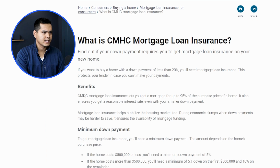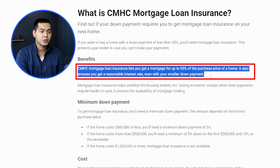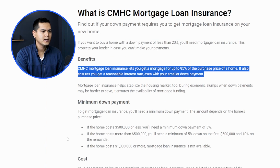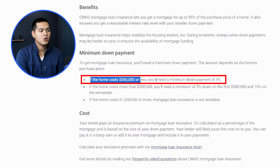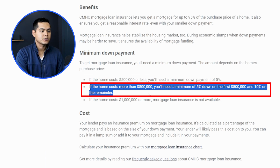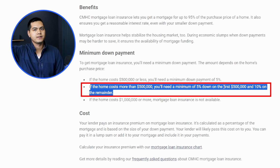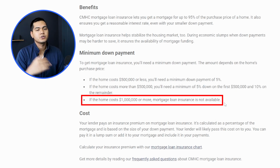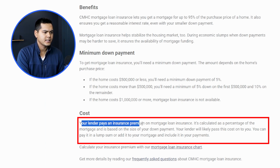Now, on this website, like it says, the benefits are you can potentially get up to 95% of the purchase price in the form of a loan. The minimum down payment, if the home costs $500,000 or less, is 5%. If it costs more than $500,000, then you need 5% on the first $500,000 and 10% on the second $500,000. If the home is more than $1 million, you are not able to get mortgage insurance. It says the lender pays an insurance premium based on the mortgage insurance amount.